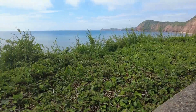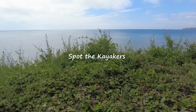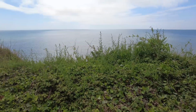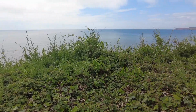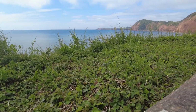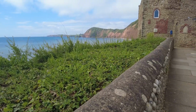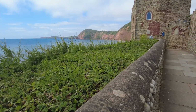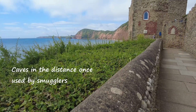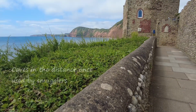They do. Looks like there's a bit of a get together out there at sea with a bunch of kayakers. It's kind of flat calm today, so kind of ideal for getting out in your kayak or your board. Which way, Anne? That way. Okay. Earlier this week, we had some more coastal erosion. And you can see the caves and tunnels over there. Which is one of the places, in fact, where the smugglers used to hide their goods.